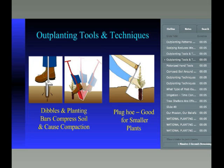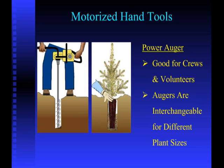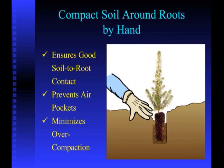Power augers are really good, especially for crews, where you have one person making the hole and then the other person planting. Augers are available in different sizes, so they'll fit different types of container stock, and it works really well for volunteers. You can have one person operating the auger, and the volunteers can go behind just planting the seedling and making sure the soil's compacted around that. And that's what this illustrates: the really important thing is to ensure good root-to-soil contact around your plants. Make sure they don't have any compaction.